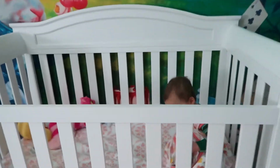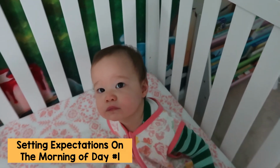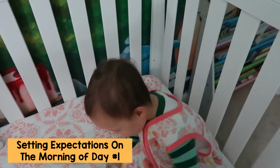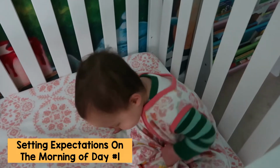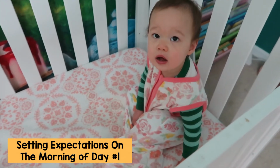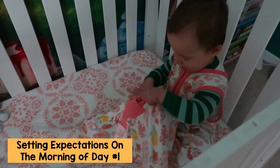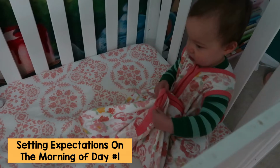Now that we know what we need, and now that we know our mindset, let's talk about actually getting into it. Alice, today we're saying bye-bye to diapers. Can you say bye-bye? Bye-bye. We're gonna throw away all the diapers. Alice, are you ready to say bye-bye to diapers? Yeah. Yeah? You're gonna be a big girl and use a big girl potty. Today when we pee-pee and poo-poo, it's gonna go in the potty.